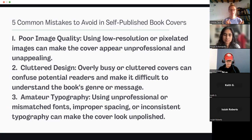The second point is cluttered design. So overly busy, too many symbols. We talked about this before, because this makes it difficult for the reader to understand your message, the genre, and what it's about. The third point is the typography. If it looks very unprofessional, all over the place, kind of like Windows 98 style, very cheap and just not appealing at all. Inconsistency in the overall design is another no-go.